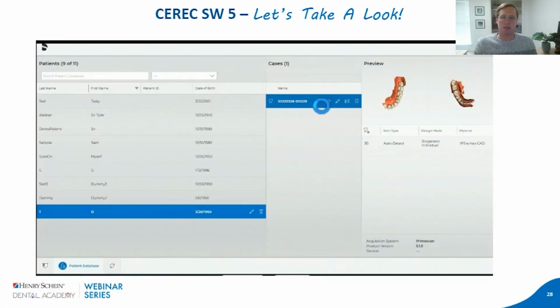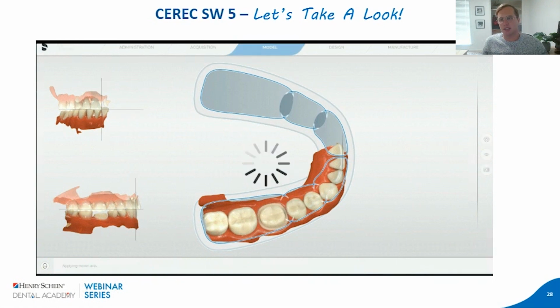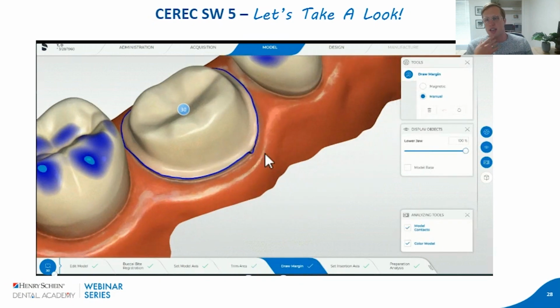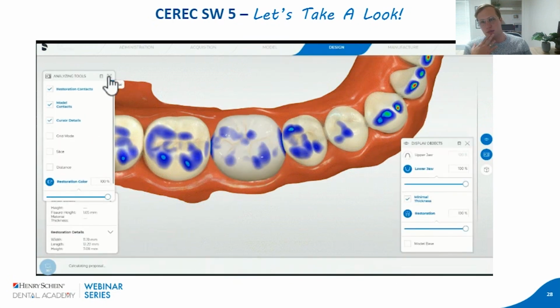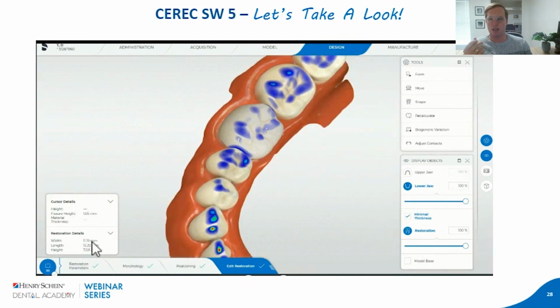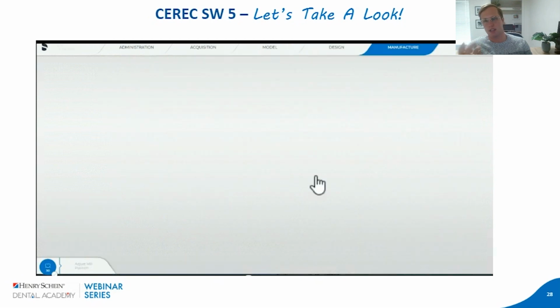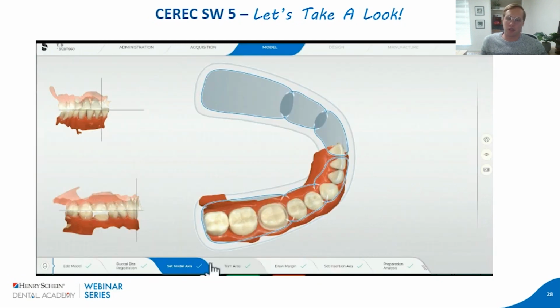The CEREC Software 5, which is the design software that I mentioned, once you complete a full arch scan, you'll set your model axis here in the first stage. Next, you're going to trim any areas that are in excess. This is drawing the margin, so it does a great job of auto-margination. I just had to make a quick adjustment here. And then the proposals that it generates are usually pretty spot on. Here I'm just checking the contacts for the proposal generated. We can check the bite here, make sure everything looks good, and then we can send it to the mill to manufacture. Here's what the crown would look like. And if we were to send that to our CEREC mill, do a zirconia, it would mill in under 5 minutes. So really easy, intuitive software for crown designs available for upgrade on the Primescan unit.